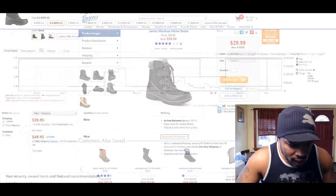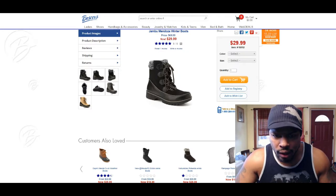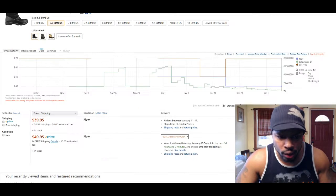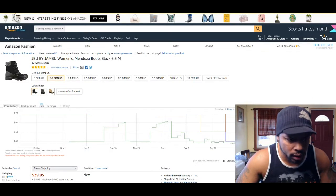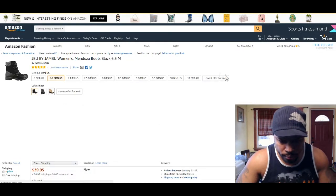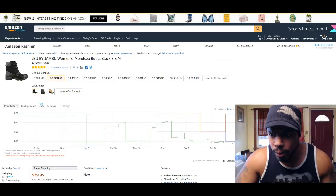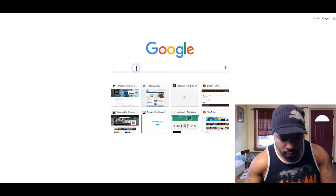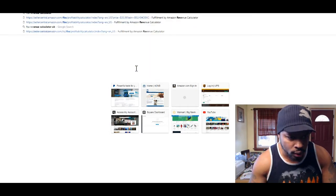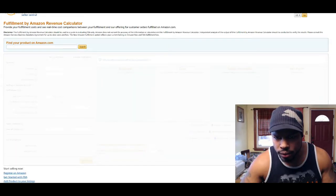So 49, that's basically 50. You're getting them for like 30. I don't think there'll be enough margin in that, but what you can do is calculate it. So what you would do is open up your Seller Central calculator. So that'd be the FBA revenue calculator. Open that up, pull that over here.